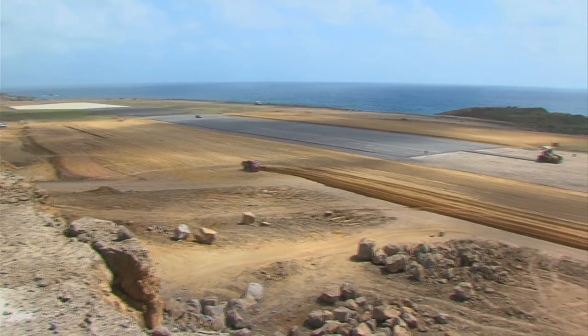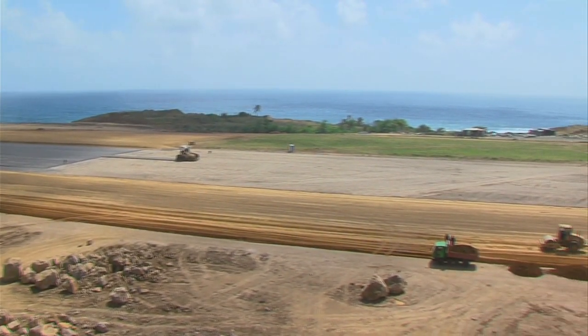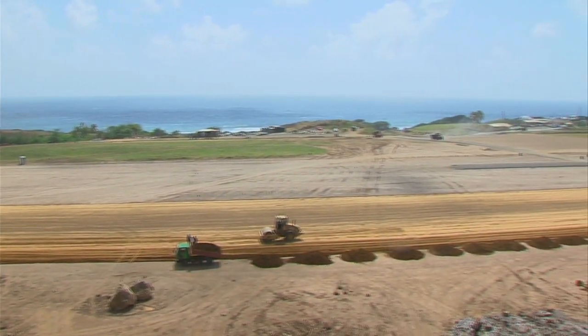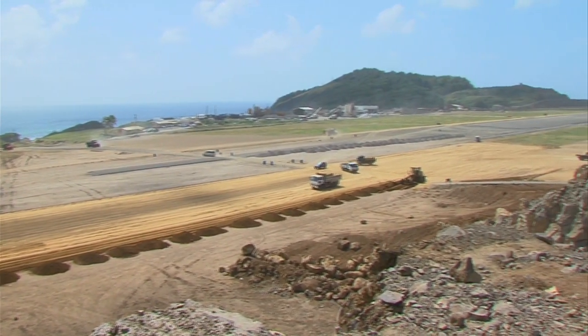And this evening I am standing on top of the Petroglyph Hill. Very soon this hill will be gone, but I'm standing here overlooking the 3rd kilometer of the project, and it is abuzz with activity here at the Argyle International Airport site.